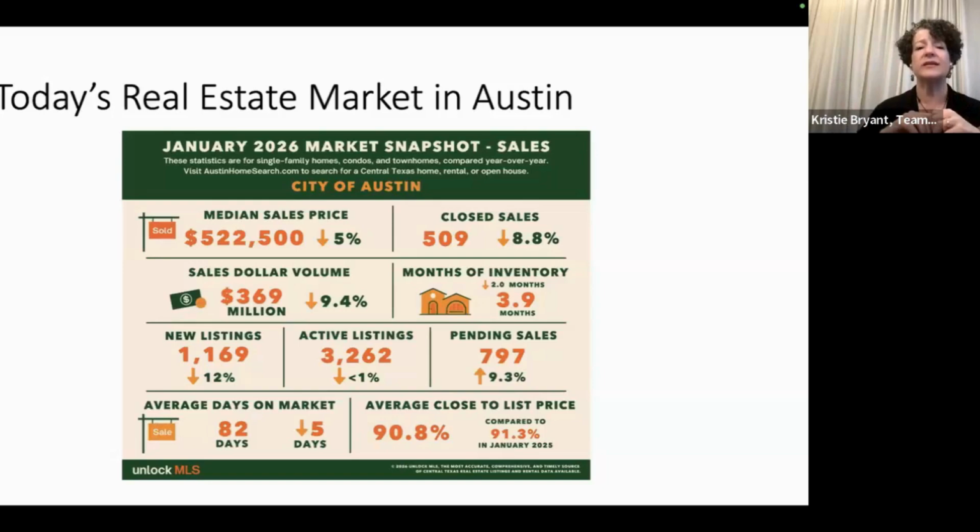So median sales price. This is the median price. So if you take the cheapest house all the way to the most expensive house and you take it against the number of homes that were sold, the median sales price in the city of Austin is $522,500. What's important about this is that this is 5% down year over year. So from last year, what does this mean? That homes have become more affordable in Austin over this past year, which is better for buyers.